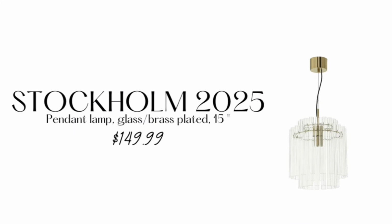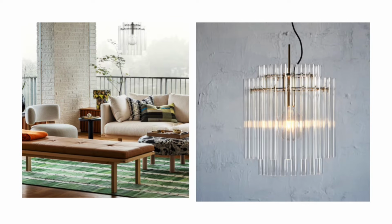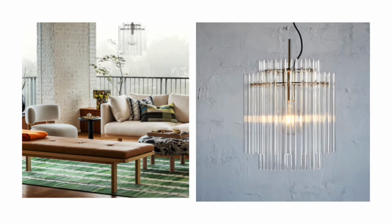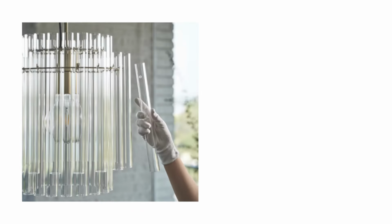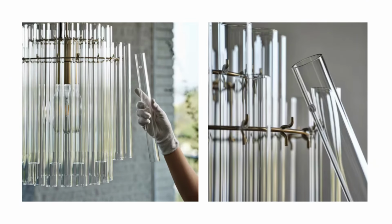9. The Stockholm 2025 pendant lamp is a true showstopper with its 36 glass tubes and brass-plated metal details. Whether hung over a dining table or closer to the ceiling for general lighting, it brings a luxurious Scandinavian touch to any space, part of the elegant Stockholm collection for timeless appeal.